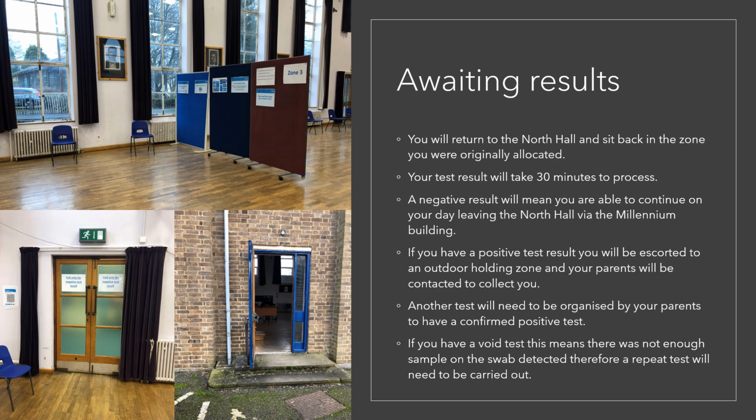Now, the third possible result that you could be given is a void test result. This means that there was not enough sample detected on your swab. Therefore, we will need to repeat your test before you can continue on your day.